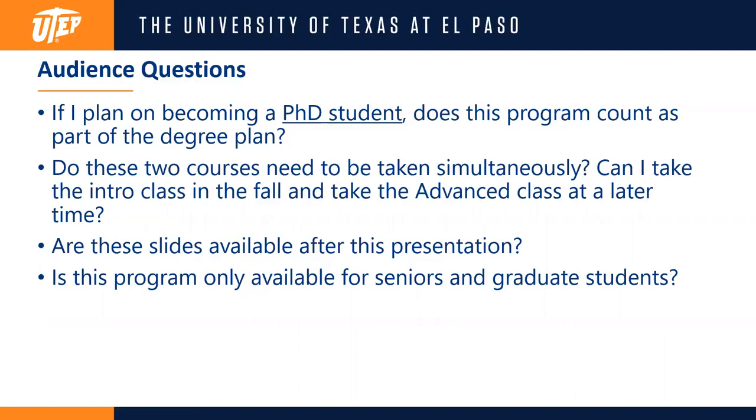Is this program available only for seniors and graduate students? So yes, this would be for those students that are eligible to take their electives and are also eligible to enroll in the dual credit fast track program. But if you're an undergrad student with an immense interest in this and you don't fit those criteria just yet, please feel free to email me and we can see if we can make any kind of special cases. I'm not saying that's possible, but I would like to see what situation you're in and plan for you to come into the program.